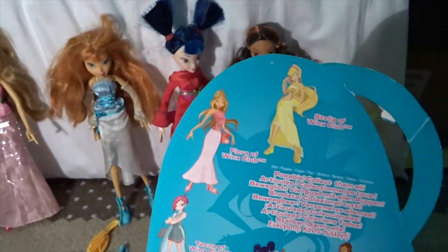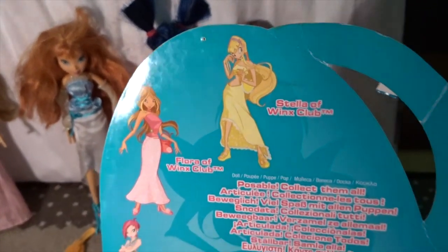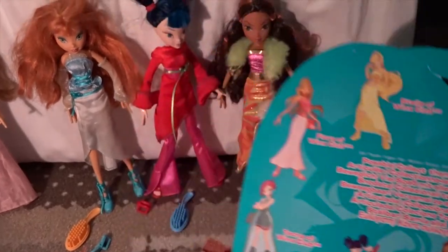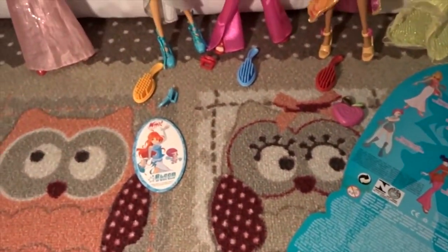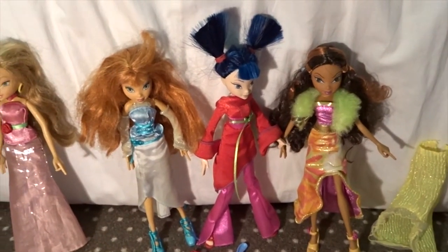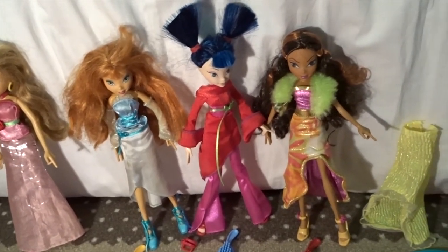And I have the back of the box of Bloom, so you can see what the other girls would look like. And yeah, this was my collection review of the Dance Night dolls by Mattel, which were released around 2005.